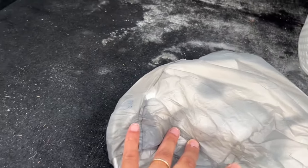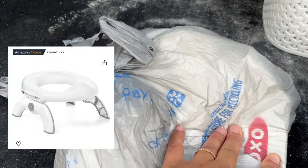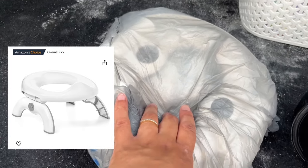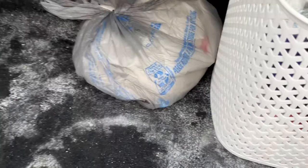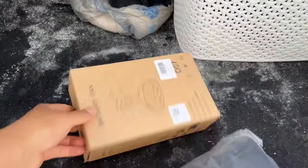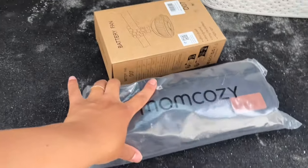Anywho, then I have a potty for Hannah with some bags in there. This is by OXO brand. We really like it. It comes in handy, super nice. I'll put it on the screen so you guys can see exactly which one. So that's gonna be back here along with the air pump. Until I put the stroller back here, these two are gonna stay in the back as well.